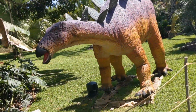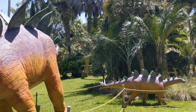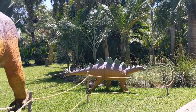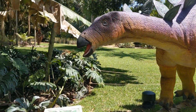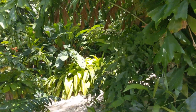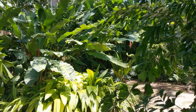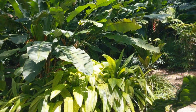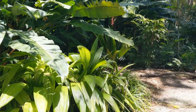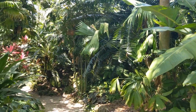And I think this was one of my nephew's favorite dinosaurs, the Stegosaurus. My nephew, of course, is now something like 30 years old, but you know, who didn't have their favorite dinosaur as a child? We're proceeding now to the sunken garden, which is a treat because the temperature has already dropped 10 degrees here.